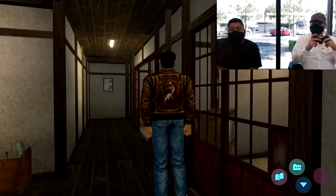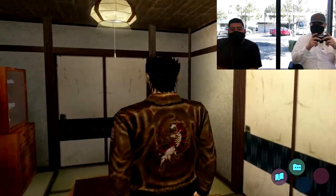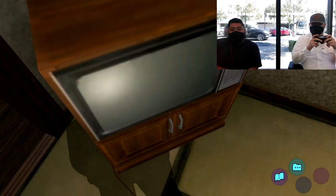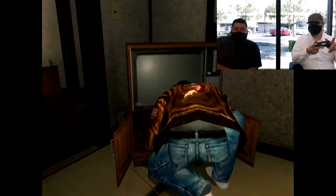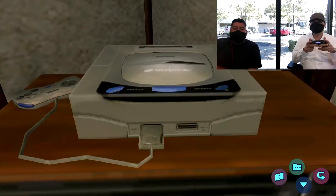But yeah, so this is his house. Let me see, here's a nice little Easter egg in his house. This is kind of like a living room, because there's a TV set. But at the bottom of the TV set is a Dreamcast. And it's the Japanese Dreamcast. It's gray. The American one was black.